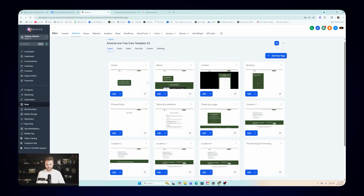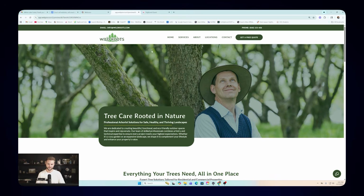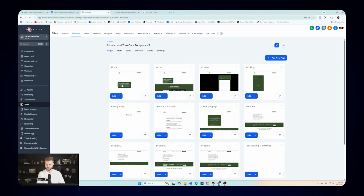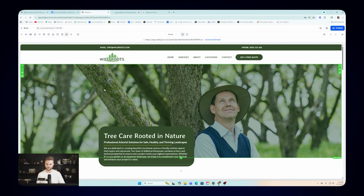So anyway, here is the template, the one that I was showing you guys earlier, which is one of my team's templates. And you can see we have a layout of all the different pages: the home page, the about page, contact, booking, privacy policy. All of these are different pages on our website. And so let's click right here where it says edit, and I'll pull up the website builder. All right, and so here's our homepage of our website.